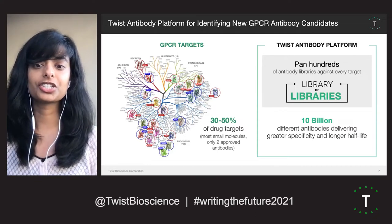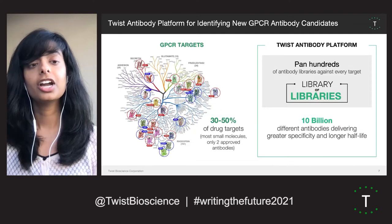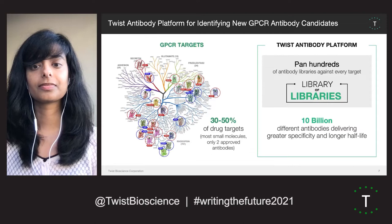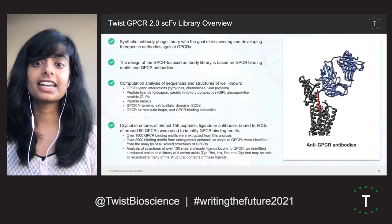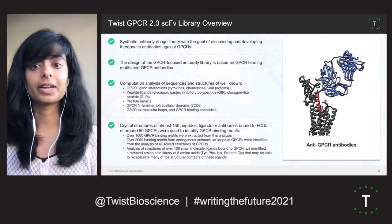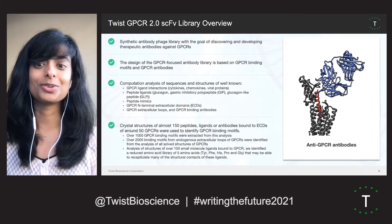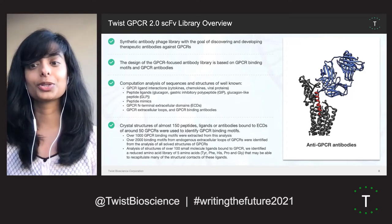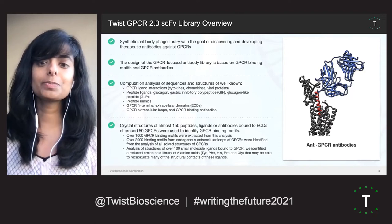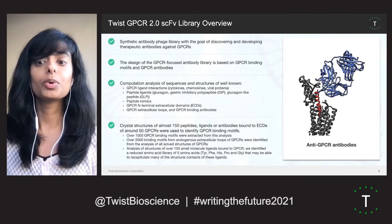At Twist, we have unlocked the potential to discover new GPCR-targeted antibodies with robust GPCR libraries as a part of our library of libraries. Many of these libraries, such as our GPCR 2.0 scFv library, are only possible to create using oligopools. The Twist GPCR 2.0 scFv library is a synthetic antibody phage display library that was built for discovering and developing therapeutic antibodies against GPCRs. It integrates well-known GPCR interactions with over 150,000 GPCR binding motifs, including protein ligands, peptide mimics, GPCR N-terminal extracellular domains, extracellular loops, and GPCR binding antibodies. Twist Bioscience's precision DNA synthesis technology enables us to use this information to design and build a precise GPCR antibody library with only the desired variants.